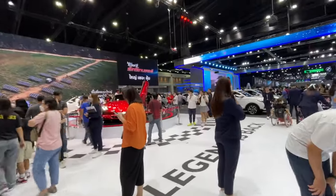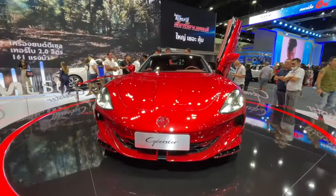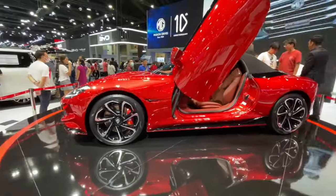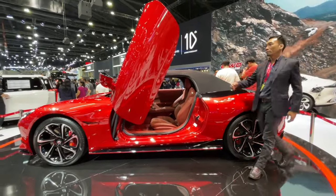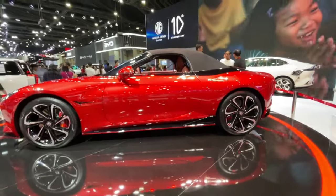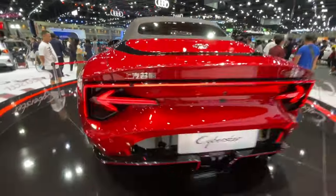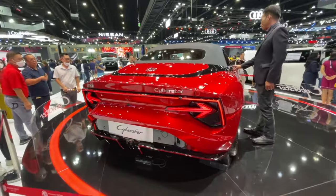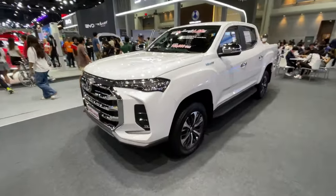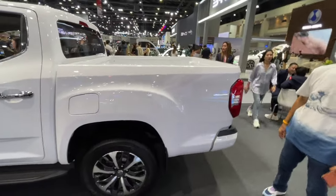Here's the MG booth. Let's go over here. It's the Cyberster. This is one of the cars I wanted to come here for. Look at this thing. So this is an EV. An EV Roadster. See, it's even got Chinese badges on it, because MG is Chinese. There's so many Chinese EVs here, it's crazy. Check it out, MG even has a pickup. So it doesn't look too bad, aside from, you know, the half-size bed.